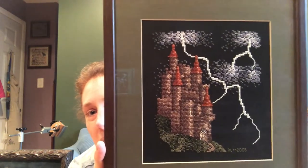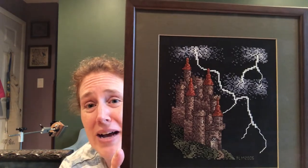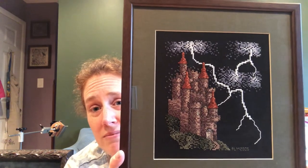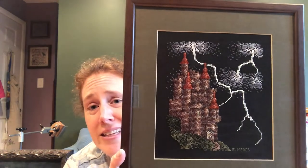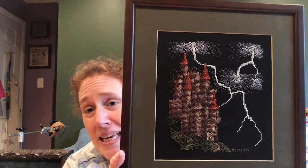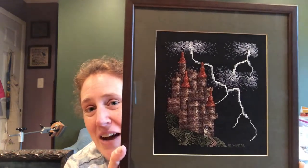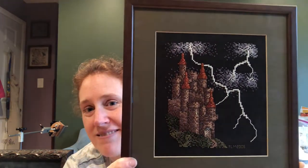I wish I could think of the designer's name on this. I'm a big fan of thunderstorms, which one has started here, so you might hear thunder or rain in the background. Loved this castle. I dated it, so this was done in 2006. Castle thunderstorm. It's beautiful. This is right up my alley. I love gothic novels, and this is me in a cross stitch. I absolutely love it. I remember vividly stitching this and how excited I was to stitch the lightning and those storm clouds. It was so much fun.